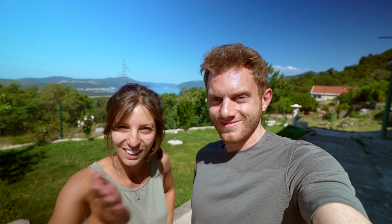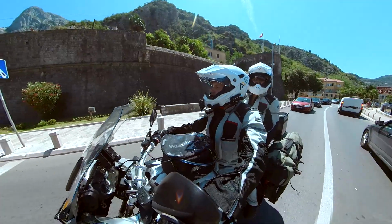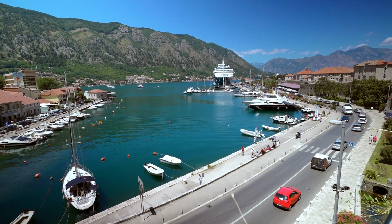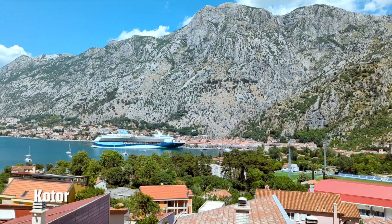Snaky, snaky. Kotor Old Town area, the old town wall on the outside. A nice little marina at the edge of the Bay of Kotor here. It looks strange with that gigantic cruise ship parked at the side of this cute little old town.